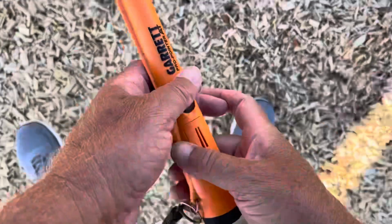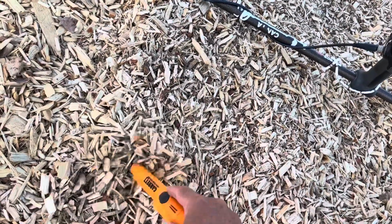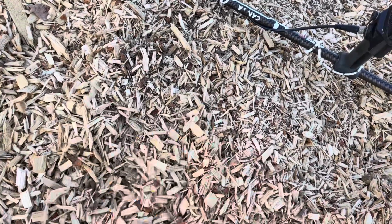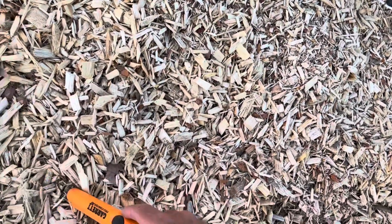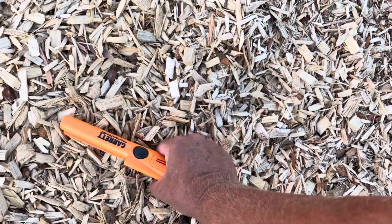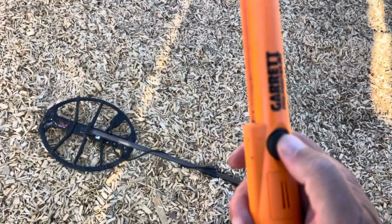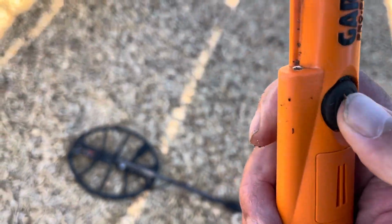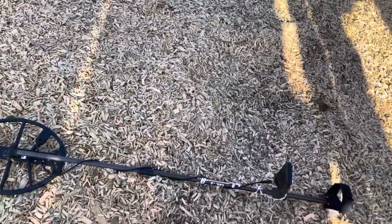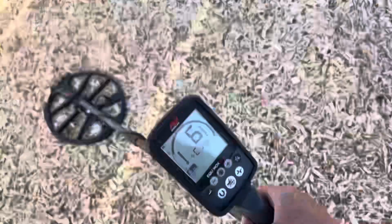Watch it be like a pull tab or something. Nope. It is a nickel. Just what we were thinking. All right. I thought we were going to get skunked because this park has brand new chips. I mean, thick layer. These wood chips here.